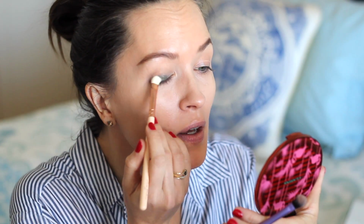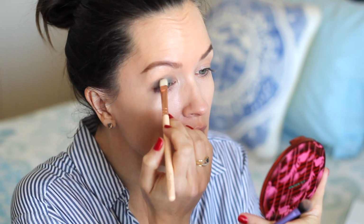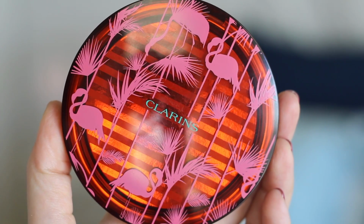Okay, we've zoomed in a bit more so you can see what I'm doing more clearly. So this color is really beautiful. Oh, yum. That applies really nicely as well. What I'm going to do is use a product as a bronzer. This is the Clarins Sun-Kissed Summer Collection for 2018, which looks like this.